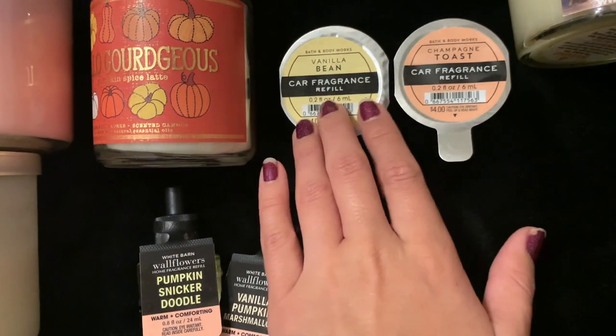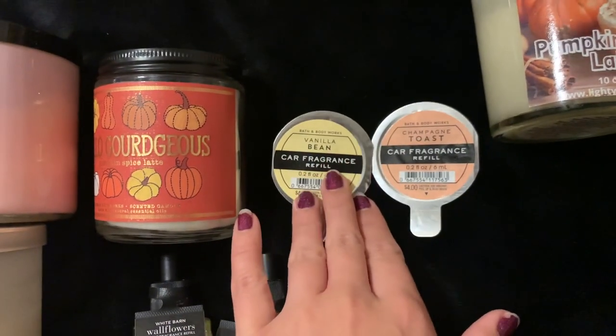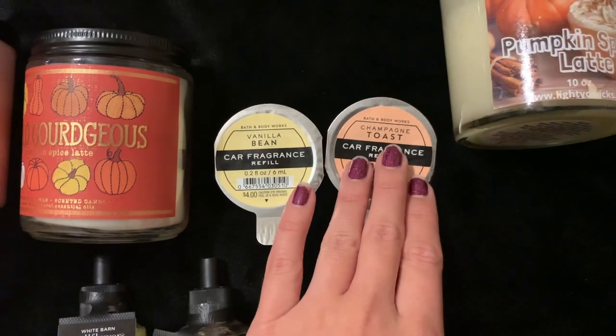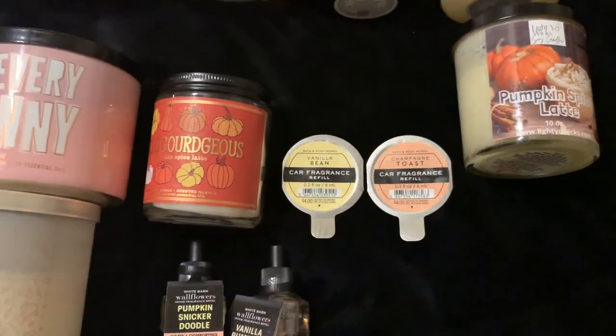Two car fragrance refills in vanilla bean and champagne toast. I've never tried vanilla bean. I hope it's actually strong, but I have my doubts about it, but that's okay. I'm still totally fine that I only have two car fragrance refills. I think that's totally reasonable.